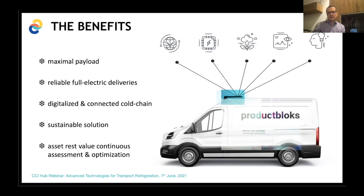Yeah, so basically summarizing everything that I've said before, what we have is a maximized payload by using, from our point of view, one of the best sustainable refrigerants out there for the purpose. It fits the purpose. The volumetric efficiency is high. It can be operated in high ambient regions. It's fully electric, fully hermetic, and fully digitalized.